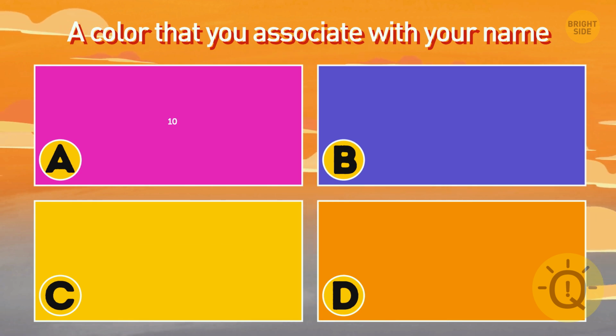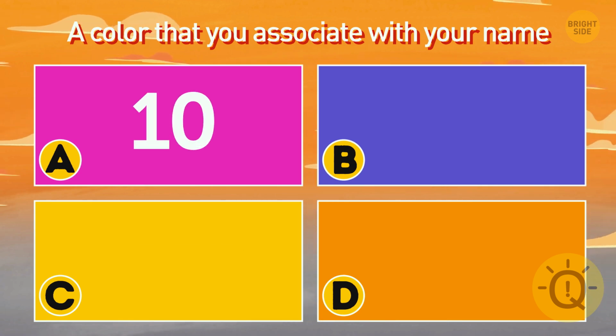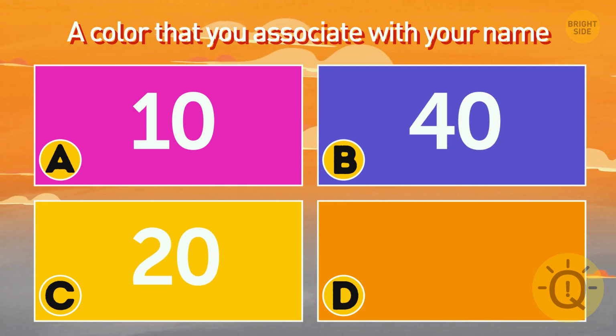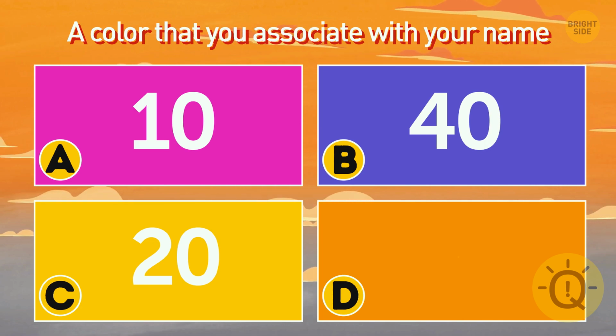Option A brings 10 points to your score. Option B is worth 40 points. C adds 20 points to your basket. If you chose option D, add 30 points.